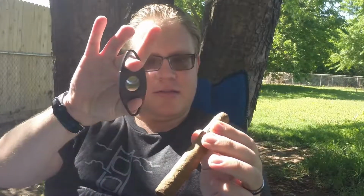Now, I am going to use the clip. There we go. And then I'm going to use what I like to use for both pipes as well as cigars. I have others, but that's what I'm going to use today.